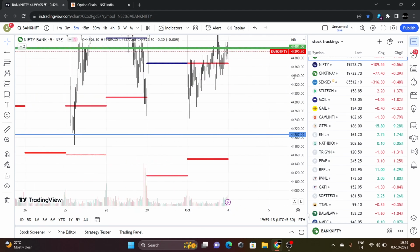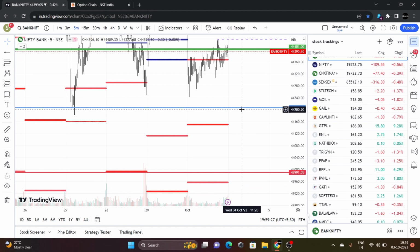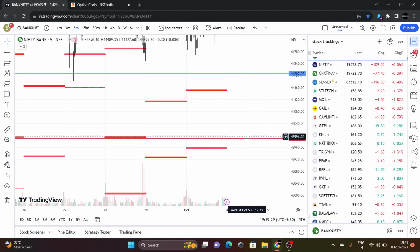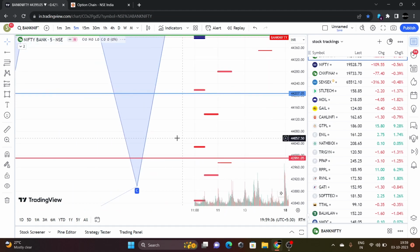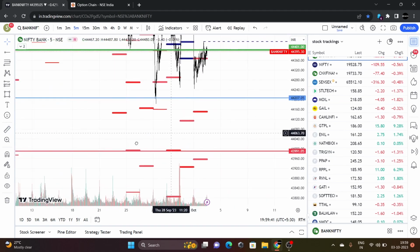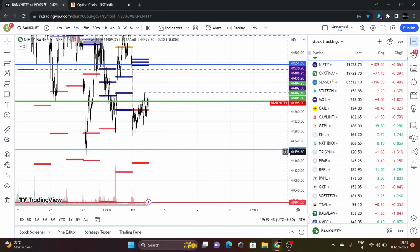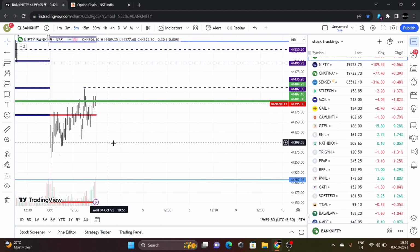There might be another chance where if it comes to 44,207, you should just observe a little bit because you don't know what the price might do. If it breaks this, then the stock might go down and reach the level 44,000. And from 44,000, there might be a small bounce back because there has been huge buying at this level previously. So the important levels for tomorrow are 44,402 if the price gaps up, and 44,207 if the price gaps down. This is my analysis for tomorrow.